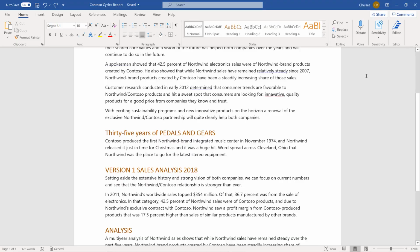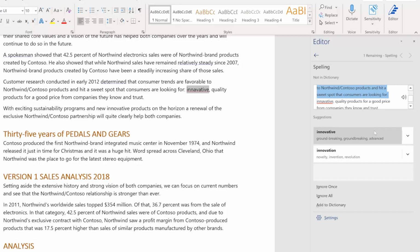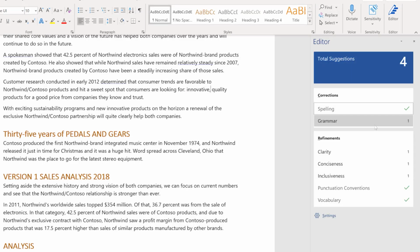Now let's take a look at some of the most innovative features in the Microsoft 365 subscription. One of the latest is Editor. Available in Word and in the Microsoft Edge browser as an extension, it helps you write like a pro by correcting spelling and grammar.